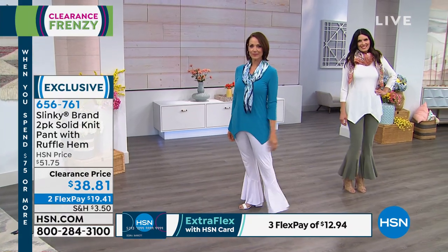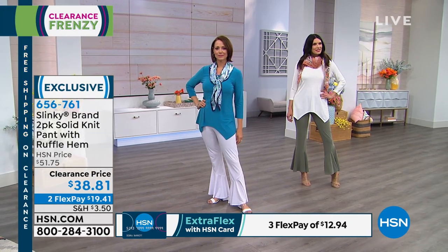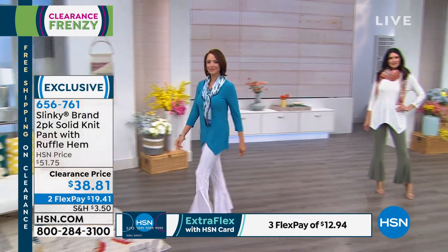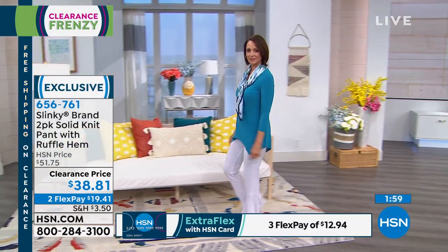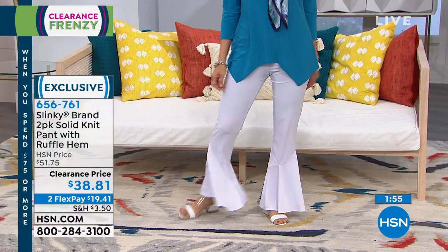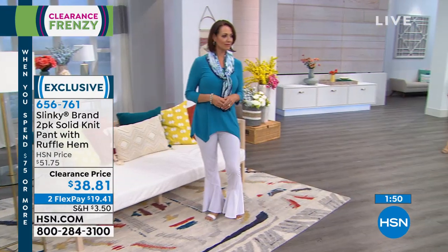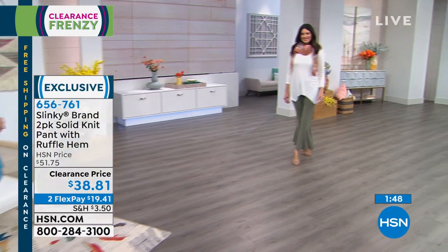So when I first saw them, I was thinking concerts, the park, the beach, when you're out and about and you just want to have fun. We've got about 200 in each color option and that's it. We've got them in extra small to 3X. The inseam is 30 inches long and these have 5% spandex. Just have a good time in them.